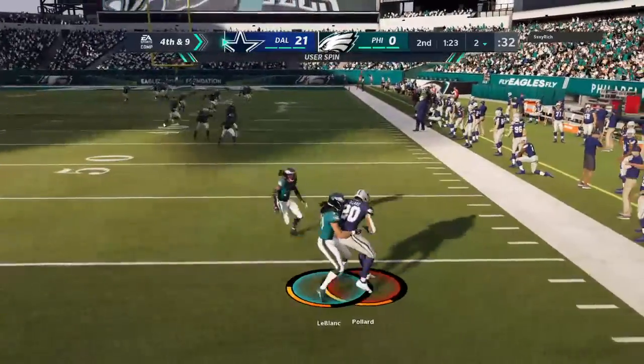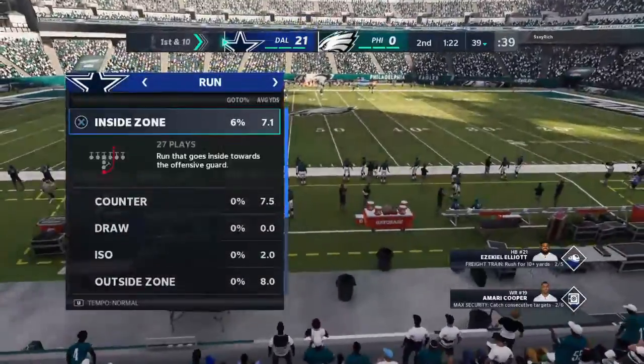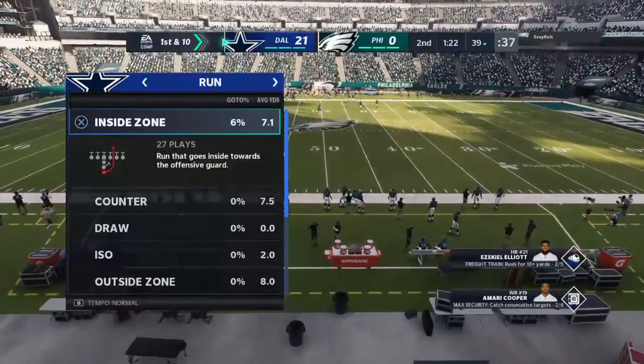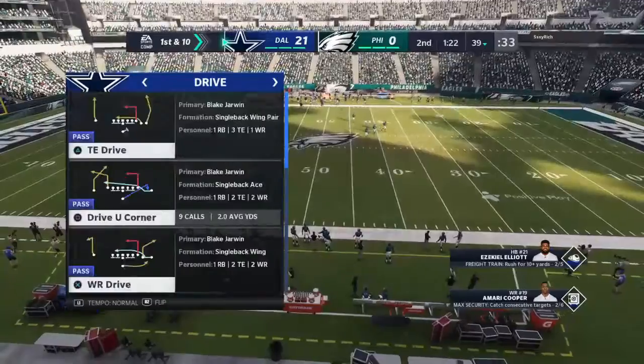And it's fielded at the 34. That's going to go in the books as a 55-yard punt. Well done. And the Cowboys will take over the football with a 1st and 10. 39-yard line.